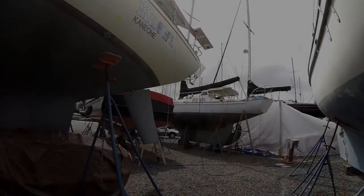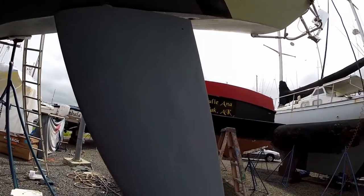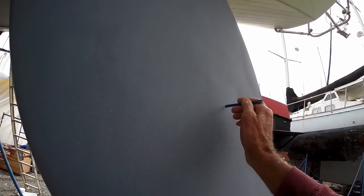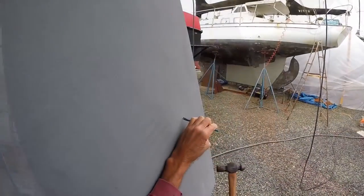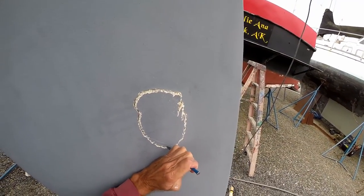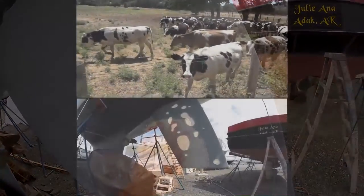When that was done, I needed to fix some big blisters that had developed in the rudder. They were just on the sunny side of the rudder where the afternoon sun hit it pretty hard, and it had actually caused the fiberglass to bubble up away from the foam core of the rudder. There were several of these very large blisters across the whole port side of the rudder.